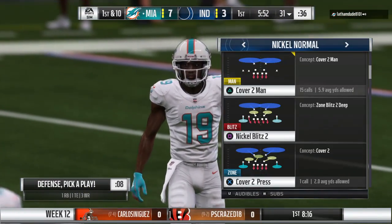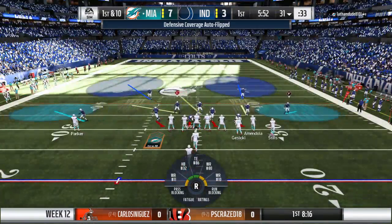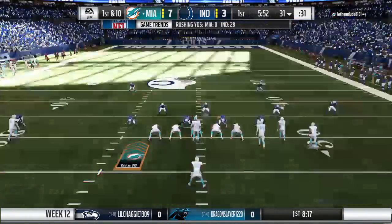Looking to tie it up, to bring it to OT. The threat comes in January. And let's think about what every team has in their goals. Number 1 goal is what? Make the playoffs. Have a good year.